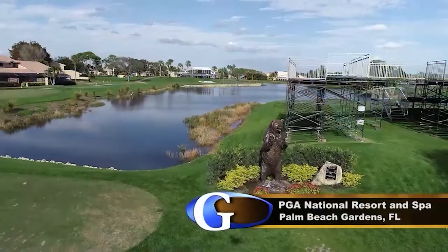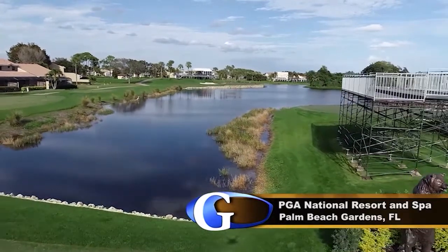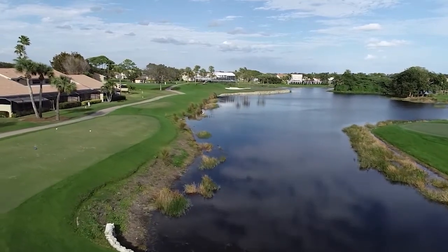Golf is hard. The PGA Tour is tough. So when a string of 3 holes challenges even the world's best, you have to take notice. The Bear Trap at the Champion Course at PGA National Resort and Spa, home of the Honda Classic, is consistently one of the toughest stretches of golf on the PGA Tour.